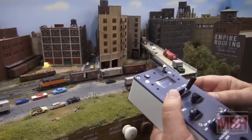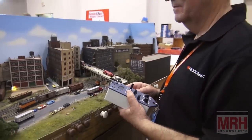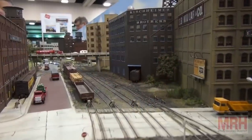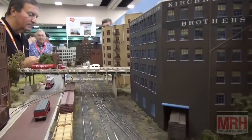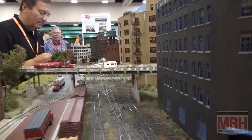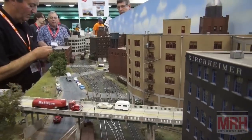I started this in 1994, believe it or not, and it took me about 4 years to complete. I built the first 6 feet, took me about 2 years, and then I added another 6 feet to it, and that took about another 2 years. That's really cool. So what's the total length of this layout? 12 feet long. Okay. At home, I have a staging yard that connects to it as well.